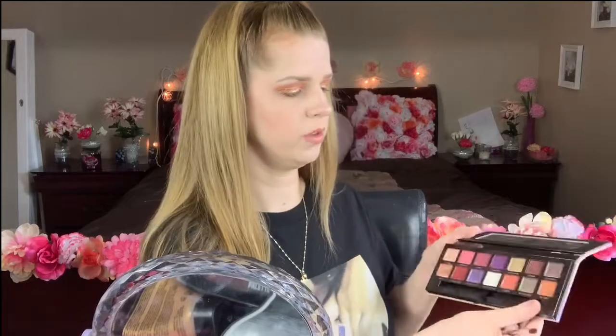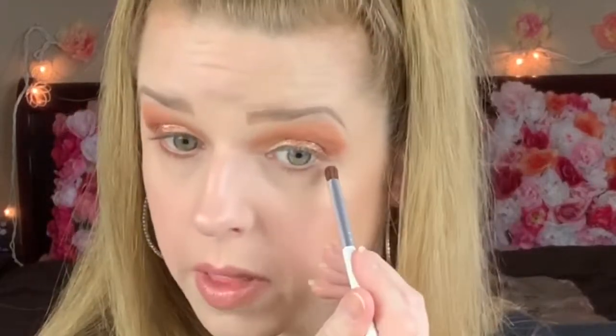We're gonna put some ginger on the lower lash line. Have all day to mess with it. And then a little bit of edges.